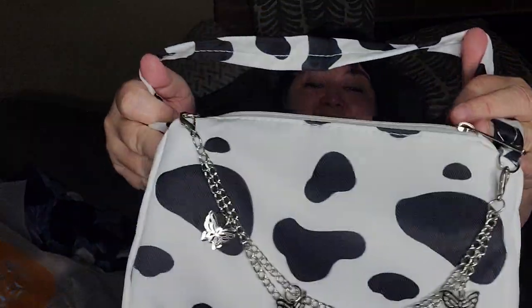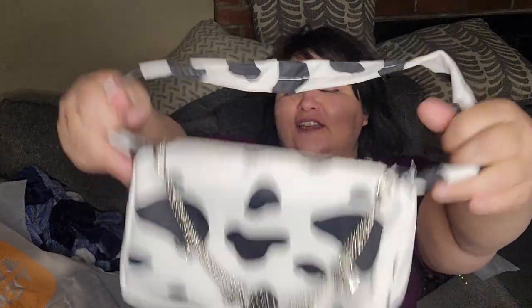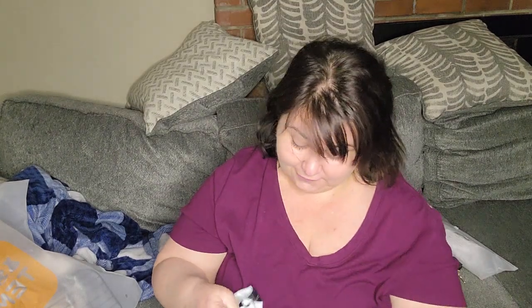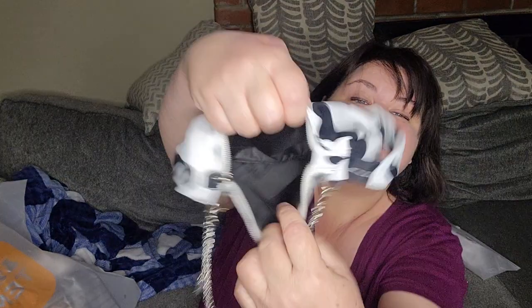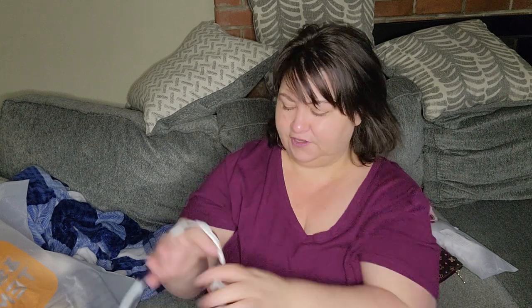And then look at this. How freaking adorable is this little purse? It is cow print. And it's got little butterflies on the chain, which you can take off. I love me some cow. And it's just one big pocket. I mean, it's a decent size. It'll fit all the stuff I need without breaking my shoulder. I don't even know if I could get this on. Oh, yeah, I can get it on my shoulder. So fancy.